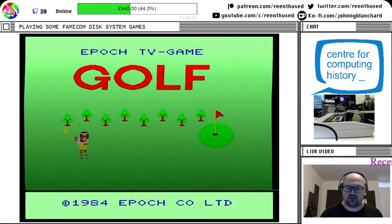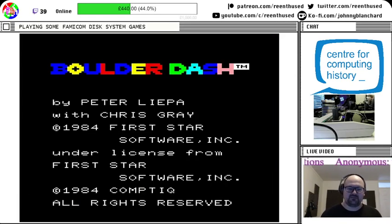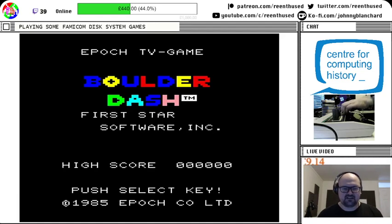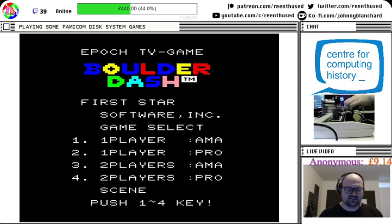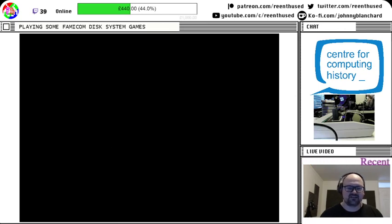We are going to Boulder Dash. Now, many of you may know Boulder Dash. It's a renowned game. It's a historic game. It's been copied by several other games as well. This is an interesting conversion of the game. I'll say interesting. When I first move, you'll see the reason why it's interesting rather than good.